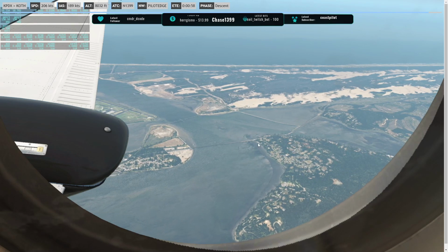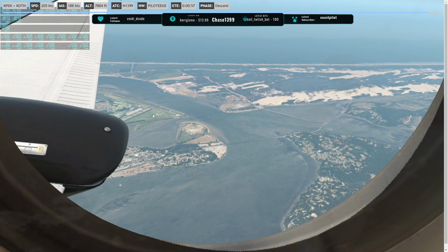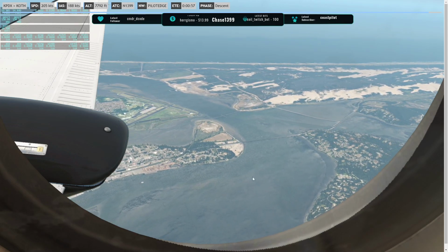I think we might actually pass North Bend. He might vector me. Yeah, that's North Bend right there. I thought that looked familiar.